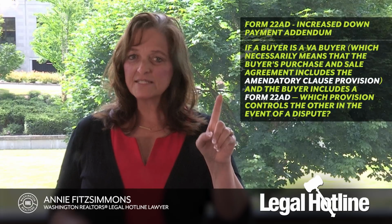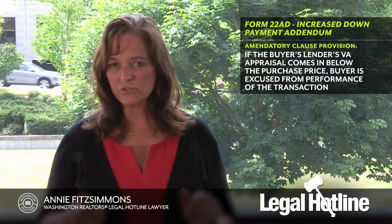The amendatory clause says essentially the following. It says that if the buyer's lender's appraisal, the VA appraisal, comes in below the purchase price, buyer is excused from performance of the transaction. Buyer cannot be obligated to perform the terms of the transaction if the VA appraisal comes in low. And it seems like I always receive this question in correspondence with a VA buyer's offer, but of course the same thing would apply anytime you have any amendatory clause type loan. So that would include an FHA or a USDA. Anytime there's an amendatory clause that's associated with the buyer's loan.